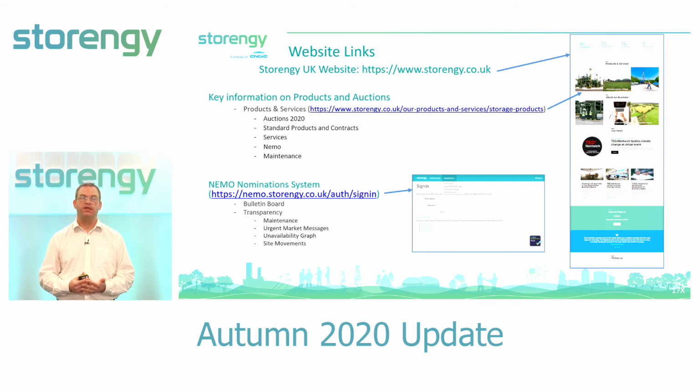Also on this slide, I've provided a link to our Nemo login page. Now, Nemo is the system that our customers use to place their nominations for our site. Only customers can actually log into Nemo, but if you go into the login page, you can see there's some information that's available for anyone to be able to see. There's two menus at the top of that page. The first one is the bulletin board, which is where our customers are able to post adverts to buy or sell gas in store or buy or sell capacity. And the second menu is for transparency. Within that, you'll have details of maintenance, urgent market messages, unavailability, and site movements.